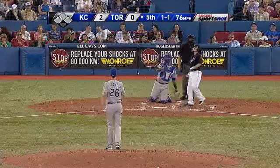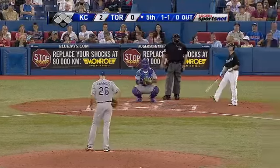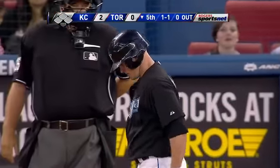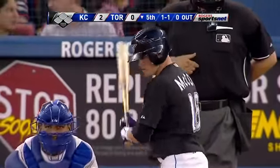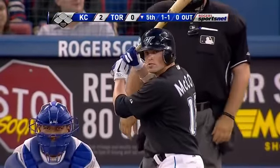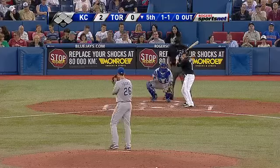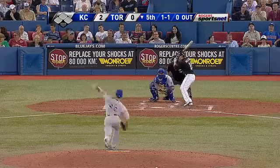Mike McCoy chases that breaking ball. I'm trying to add those up like really quick. Is that 20? 22 runs on 21 hits. But in those last 4 innings, how many runs did they score? 20? 20. In the last 4 innings? Yeah. Yikes.